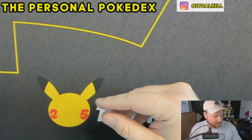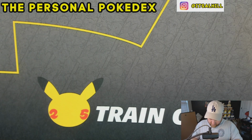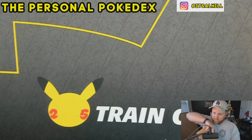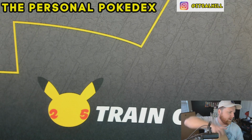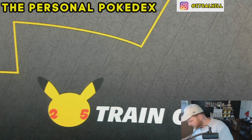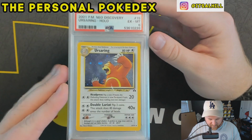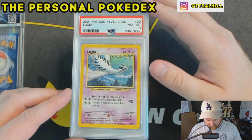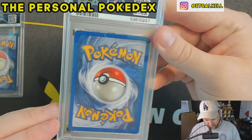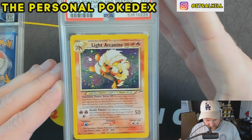There's our Aerodactyl. So, more vintage. We have not seen any of Tort's cards yet. And then we have our shared cards from our Darkness Ablaze openings from August in here. So we've got everything we pulled from a couple different booster boxes. Got the Ursaring. There's a non-holo Lugia, also shaking. We got Light Arcanine. It's a real nice card in terms of artwork.